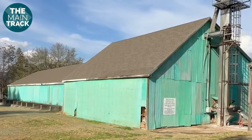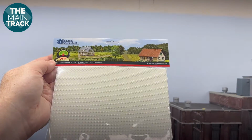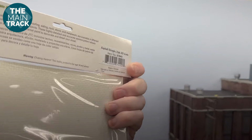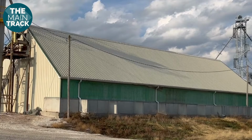The original roofs on these plants are made from shingles, and for that I used roof shingle sheets by JTT, and I painted it Tamiya Royal Light Gray. If you're modeling a plant in more modern times, a white metal roof would be appropriate to reflect changes made to these buildings over the years.